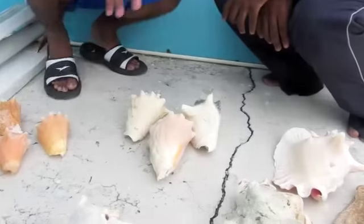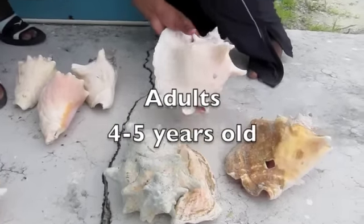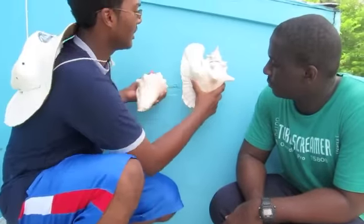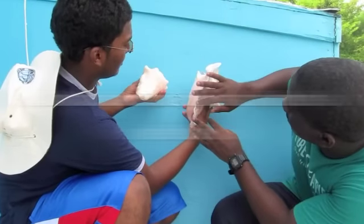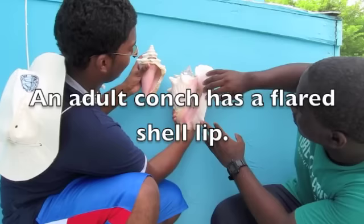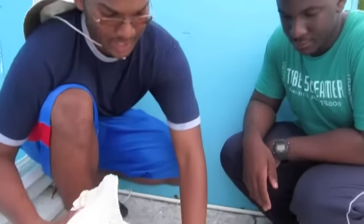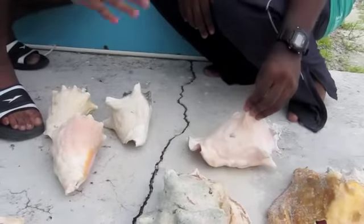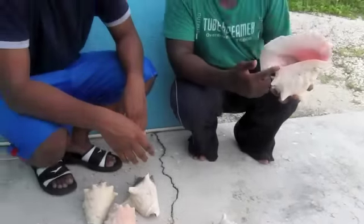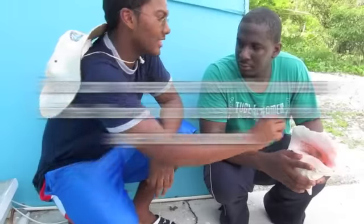Alright, when they get about 4 to 5, they start to look like so. Now, I want you to tell me a difference between the adult and the rollers. See, these ones got this leopard jaw. So this one is they be old, right? Yeah. So we call it the lip, and it gets flared when they're adults. So all the big ones is. But here's the trick. You can tell the age of the conch by the thickness of the lip.